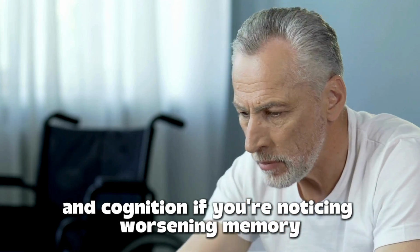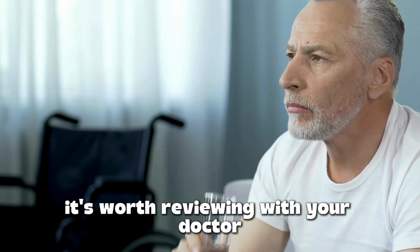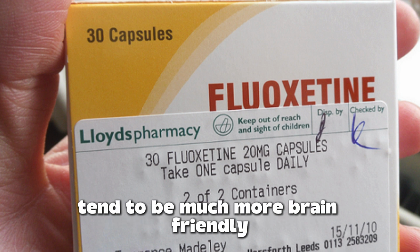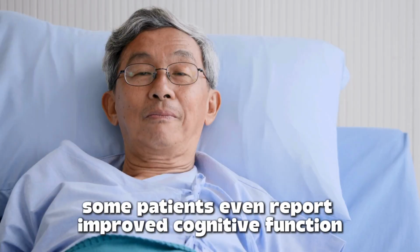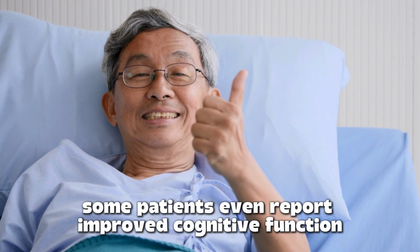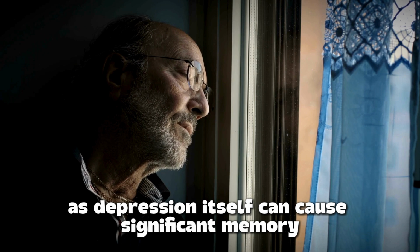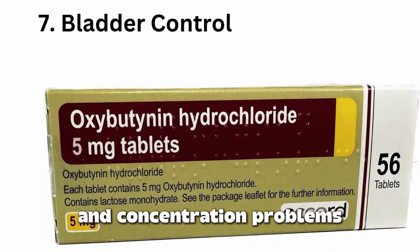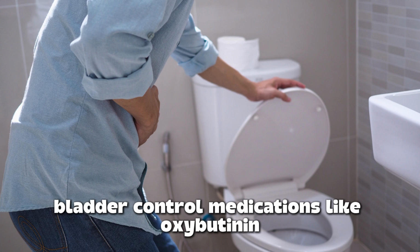If you're noticing worsening memory while taking an antidepressant, it's worth reviewing with your doctor. Newer options like SSRIs tend to be much more brain-friendly and generally safer for cognitive function. Some patients even report improved cognitive function when depression is properly treated, as depression itself can cause significant memory and concentration problems.